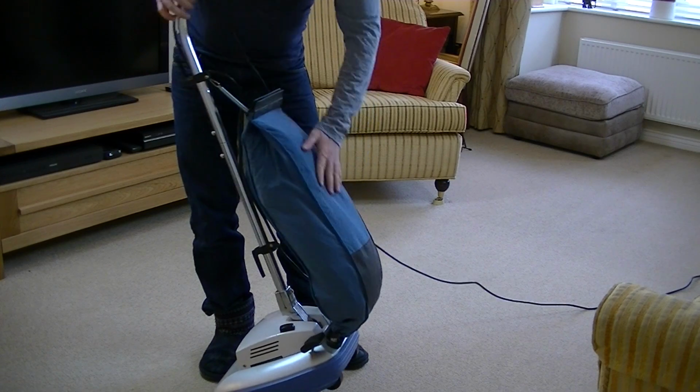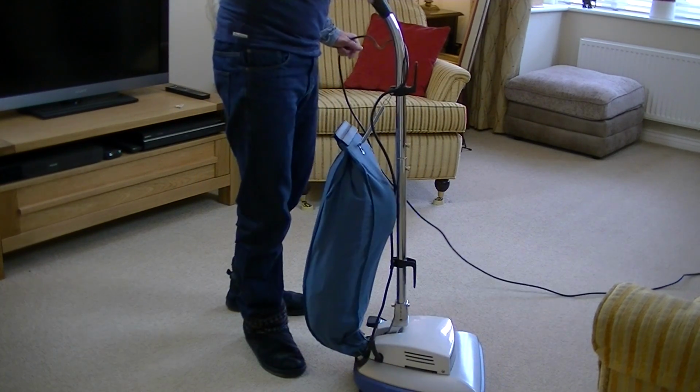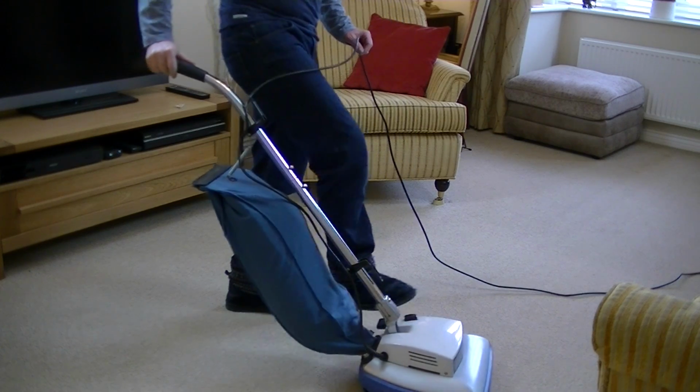Ooh, it's a big one. I think there's still a bit of capacity in there. Actually, I've just noticed a little bit I've missed off camera, but I can't leave it.